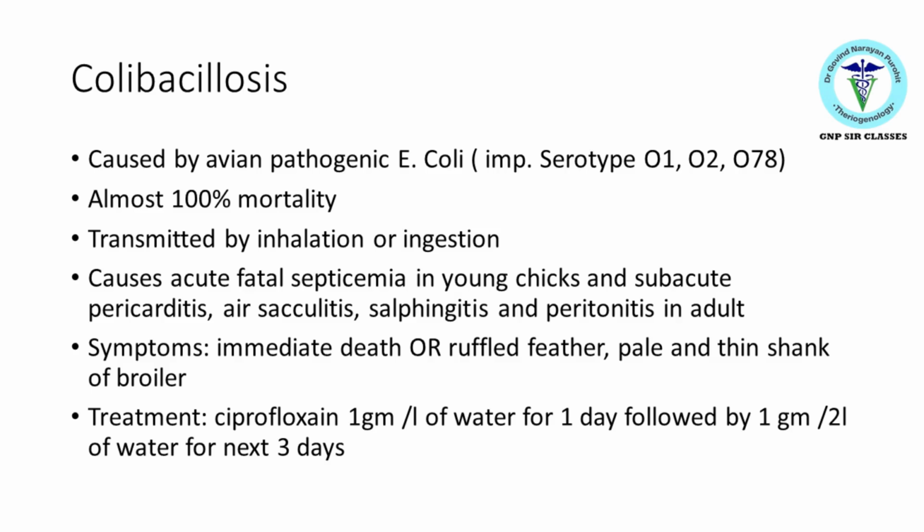Colibacillosis, caused by avian pathogenic E. coli, leads to high mortality in birds, causing septicemia and respiratory issues. Prompt antibiotic treatment is necessary.